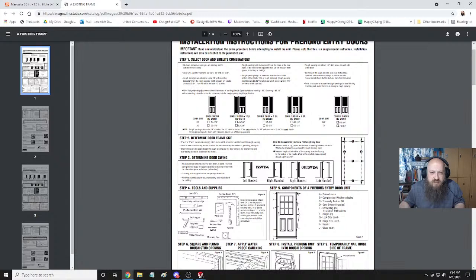And the height, I thought it said in swing out. We're doing in swing, right? 82 inches. I believe we're doing in swing. Yes, in swing, left in swing. In swing. Okay, so 82 inches. Let me write this down. So 38.25 by 82 inches. Okay, perfect. Oh my goodness.